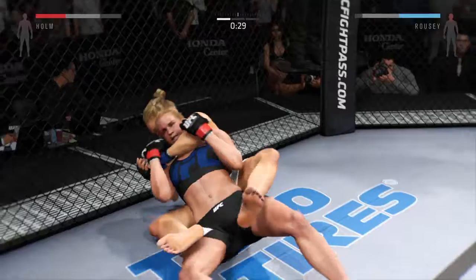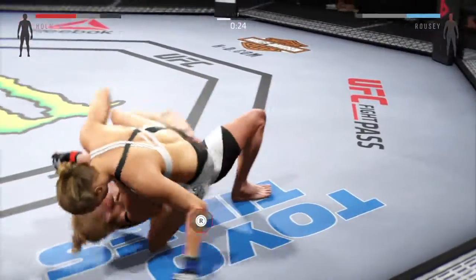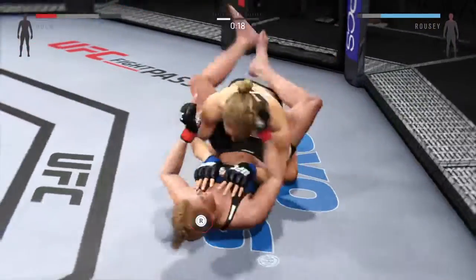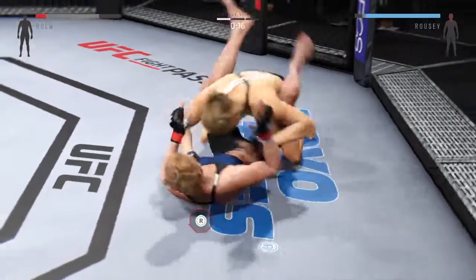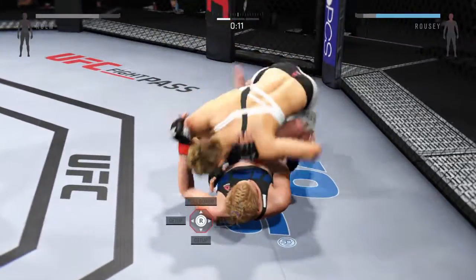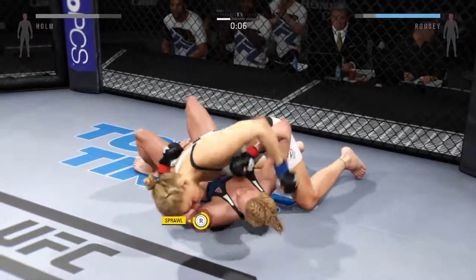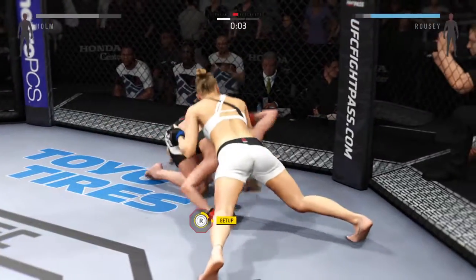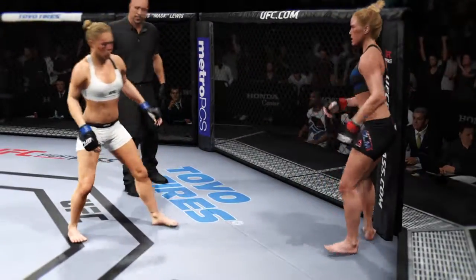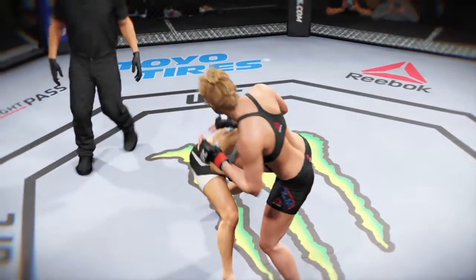30 seconds remain in the round. And the mount. Full mount. Not good. Oh, great transition. And here's a nice single leg takedown.